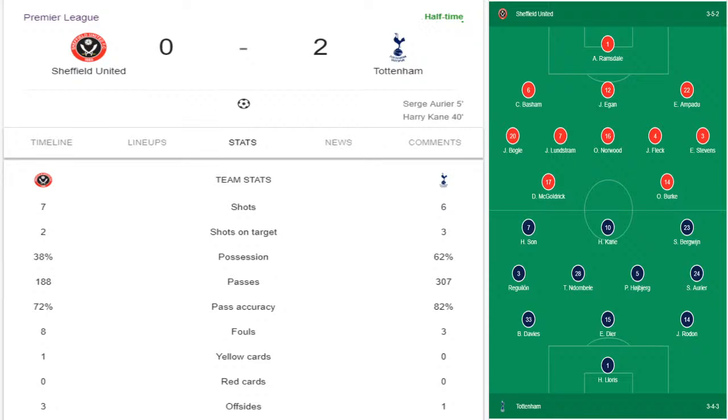Sheffield United 0, Tottenham Hotspur 2. Serge Aurier scoring after 5 minutes. Corner kick from Son. And let's take a look now at the highlights from that first half. You are listening to Premier League Live.